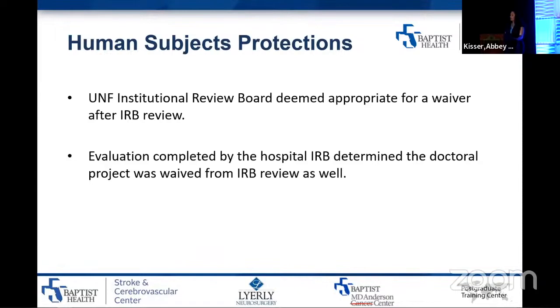And we went through 2 IRBs, one at my university as well as the hospital. And they found that we did not have to go through an IRB review as well, since we were doing it as a retrospective study.